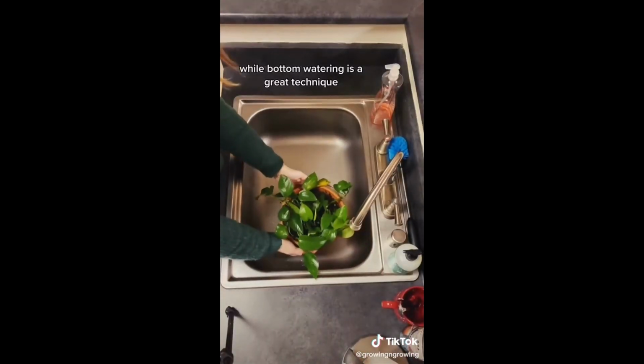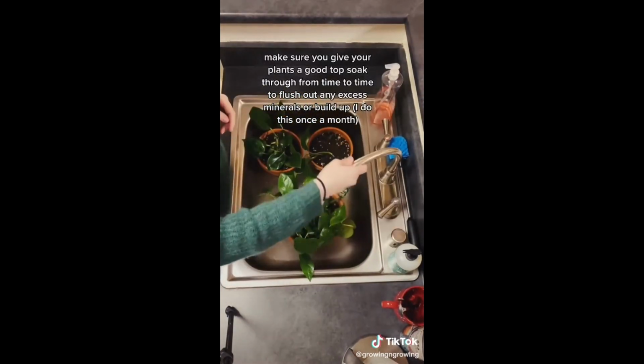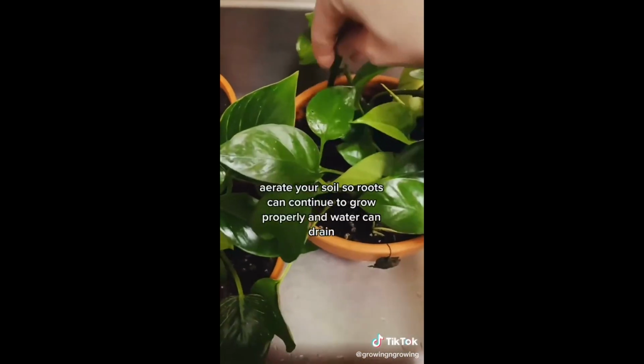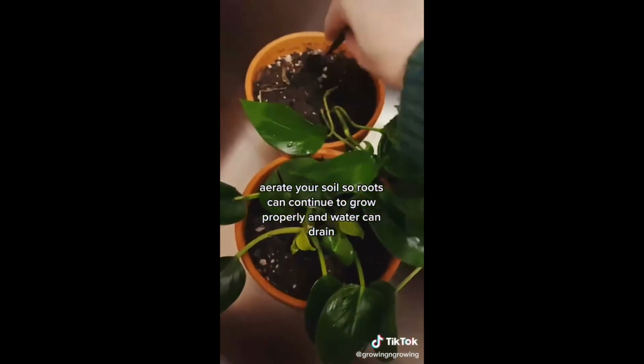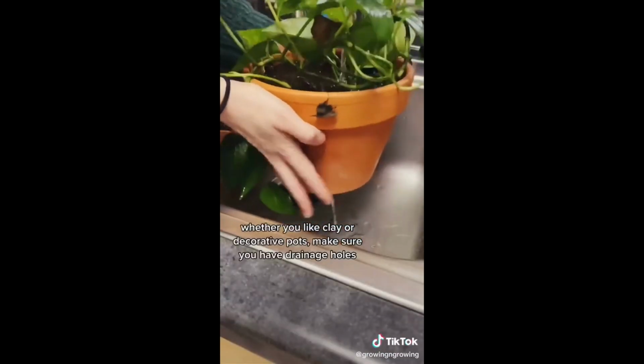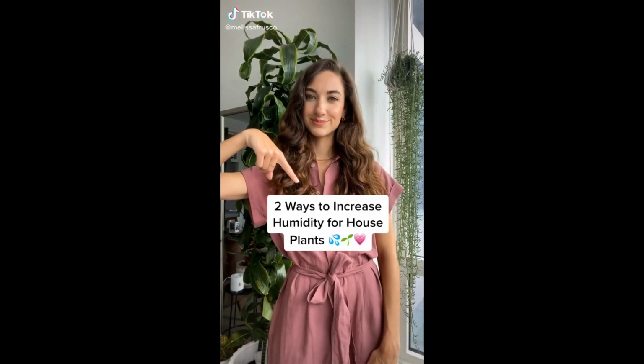While bottom watering is a great technique, make sure you give your plants a good top soak through from time to time to flush out any excess minerals and build up. Aerate your soil so roots can continue to grow properly and water can drain. Whether you like clay or decorative, make sure you have drainage holes.